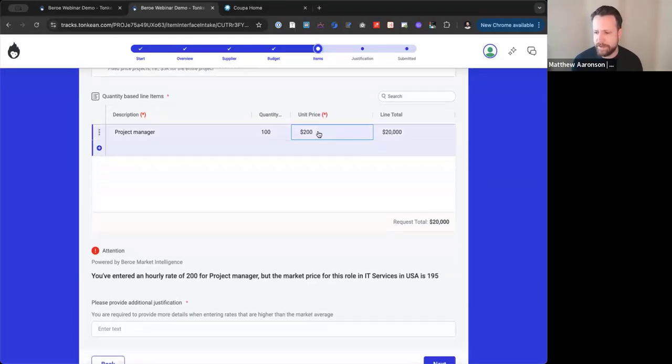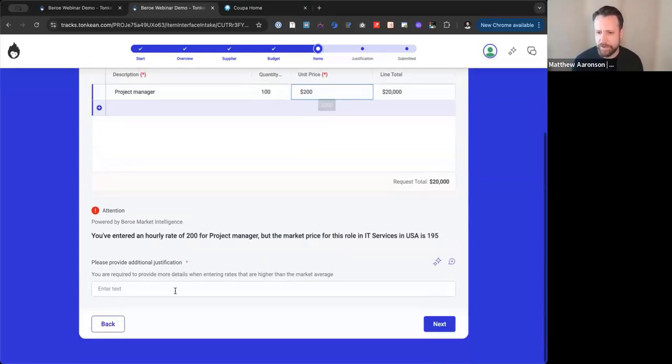So I could either go back here and make a change to bring it under that threshold, or I could provide some additional justification, right? So we happen to need a highly specialized PM for this project. Procurement and the approval chain will have the opportunity to scrutinize that and either approve it or send it back, right?